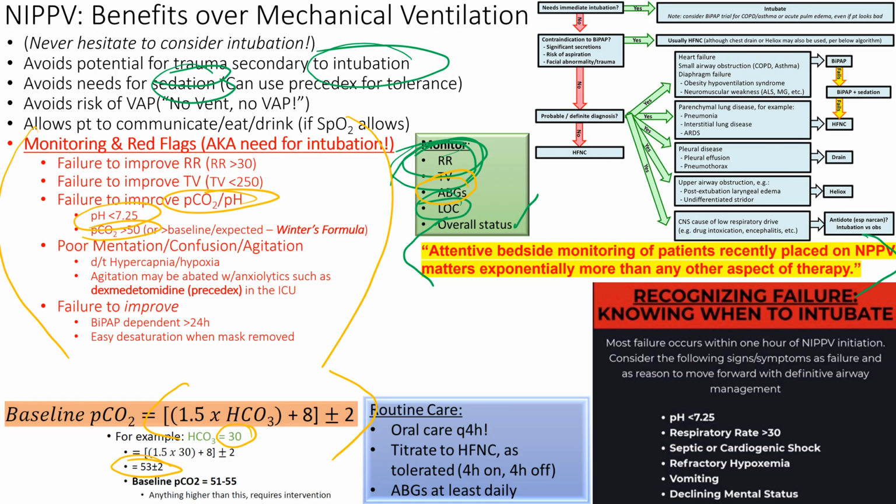Let's take you off the BiPAP. You don't need this, right? So someone started BiPAP. Oh, CO2 is 55. Let's bring it down to 35, right? Well, if you bring it down to 35 and their bicarb is 30, how's the body going to compensate?